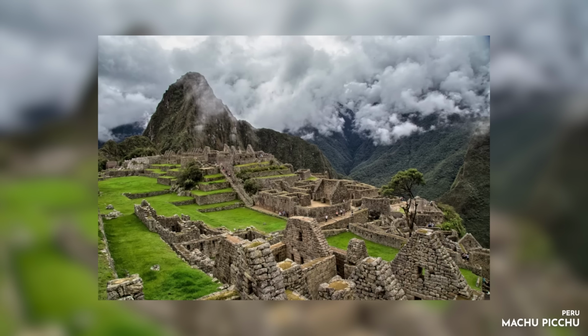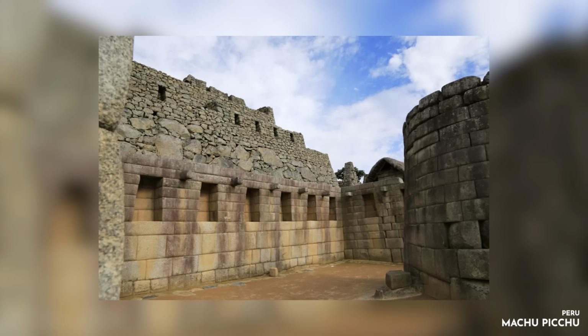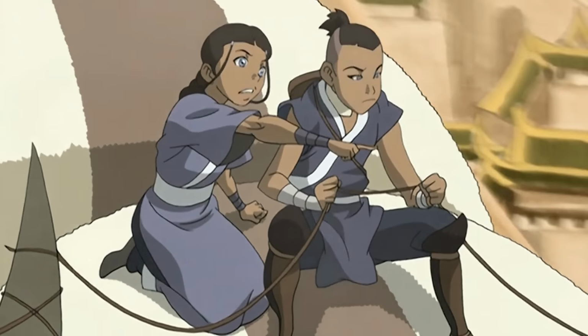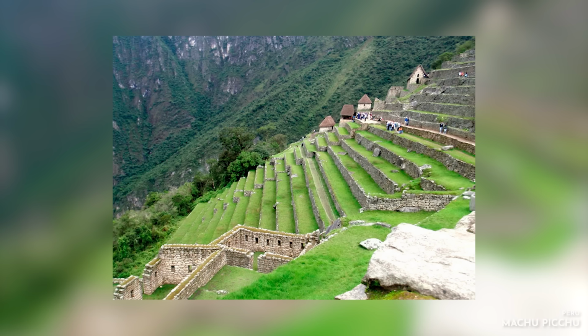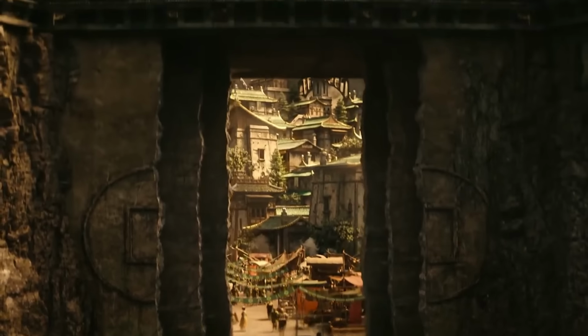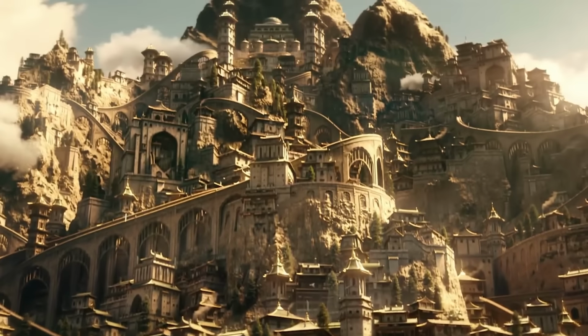Machu Picchu is a citadel located in southern Peru. What's so interesting about this place is how the builders during the time were able to adapt the space within the unusually sloped landscape. What this precedent and Omashu have in common is how they're both able to utilize the mountainous terrain as a means of defense and agriculture, showcasing a form of advanced stone engineering that connects this fictional city to reality.